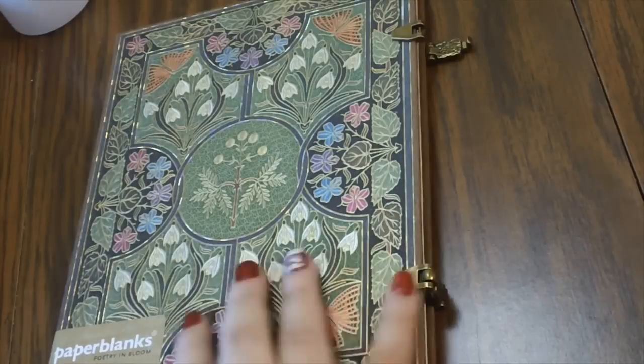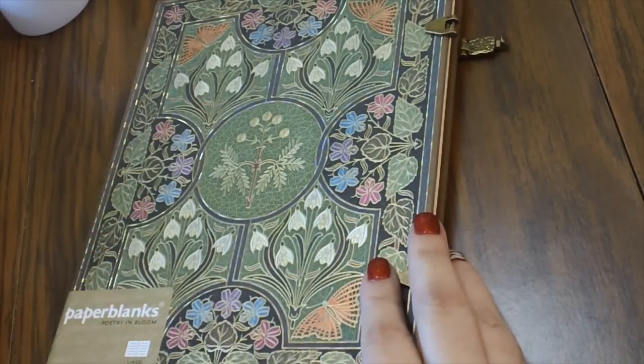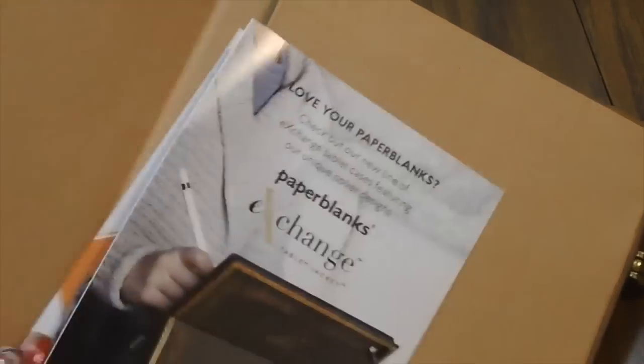There we go. So this one is the Pansy and Bloom in the ultra size, and it's not quite as thick as the other one that I showed you. It's got less pages, but it's beautiful anyway. Again, you get the clasp that opens it up. And so here are the end papers. You get the same kind of paper, just not as many pages as you did with the other one. And this one also has a pocket in there to put some things in. And it's got a little brochure in there that comes with it.